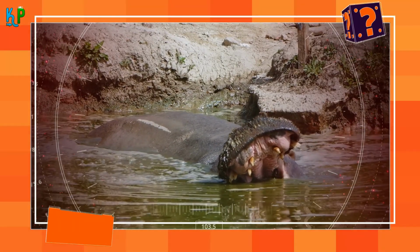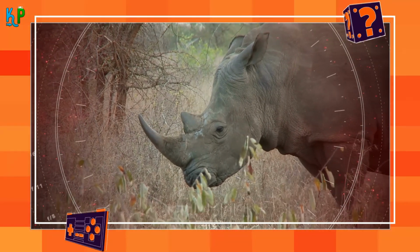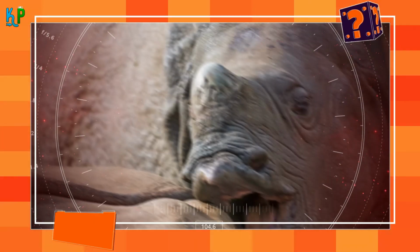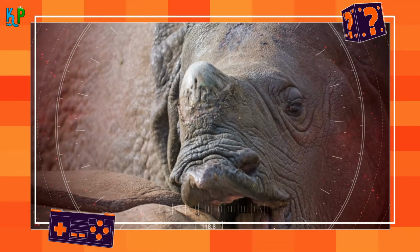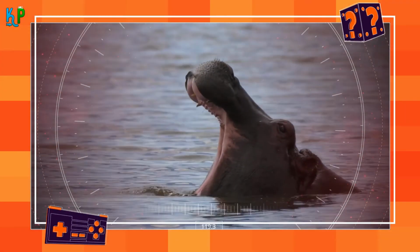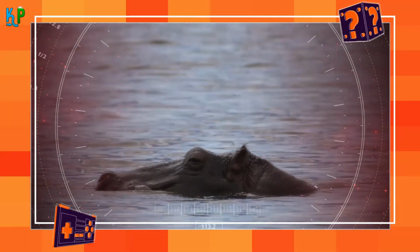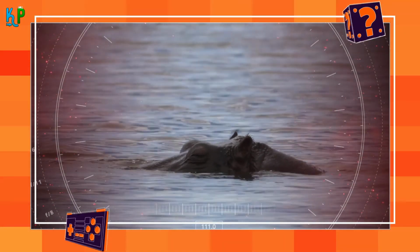Not only are hippos formidable in strength, but the rhino's horn also is not always strong enough to cause a fatal blow during a gore. A rhino without a horn stands no chance against a ready-to-fight hippo. The hippo's teeth and tusks are bigger and far stronger than a rhino's horn. In the water, the hippo would dominate a rhino in every scenario.